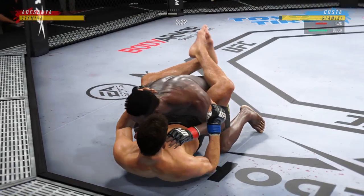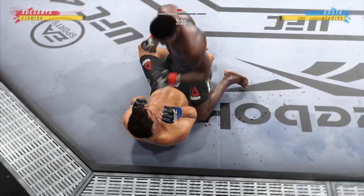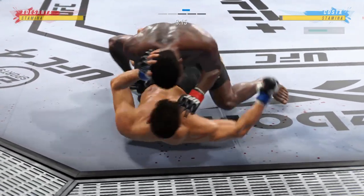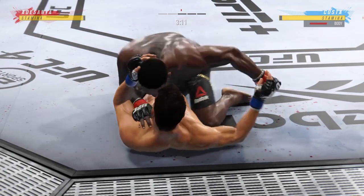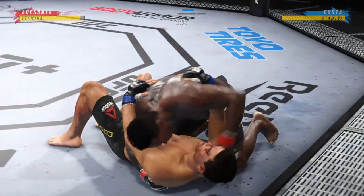Postured up there, and he's out. All right, he's trying to control posture here. Now trying to hip escape. He's just trying to move out of this position on the bottom. Well, you've got to be working off of your back. He's certainly doing so here. Nice punch. All right, side control now.